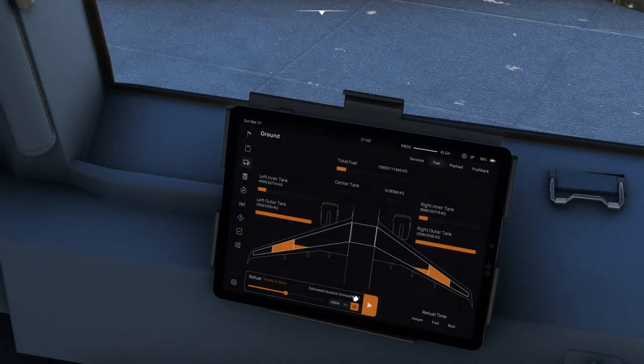Let's go into fuel and let's get the fuel from Simbrief and fill the airplane up as required. Is that correct? Defueling. Can we do this on instant? Right, we only need a tiny amount of fuel because this is a short trip. And obviously this plane can fly about 7,500 miles and we're going to ask it to fly a couple of hundred.